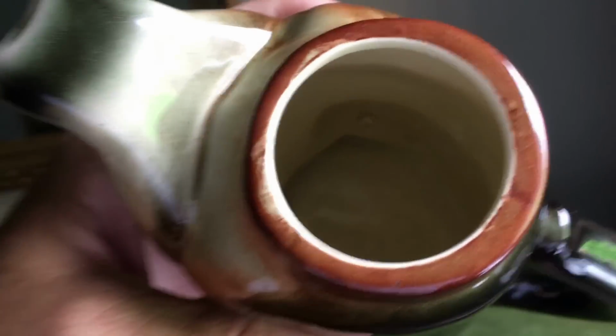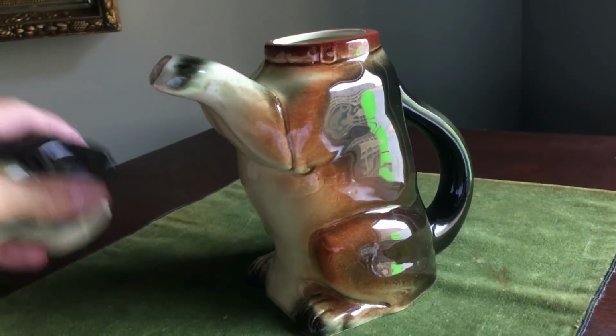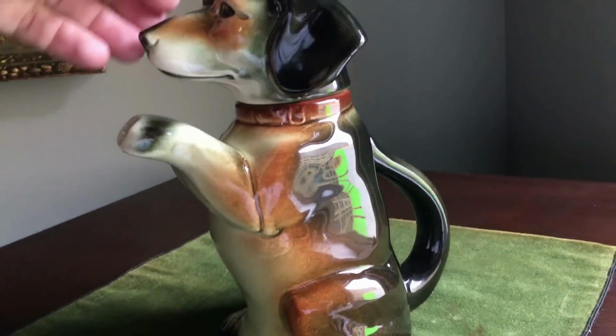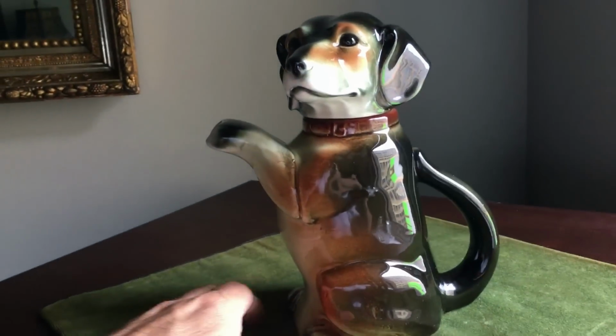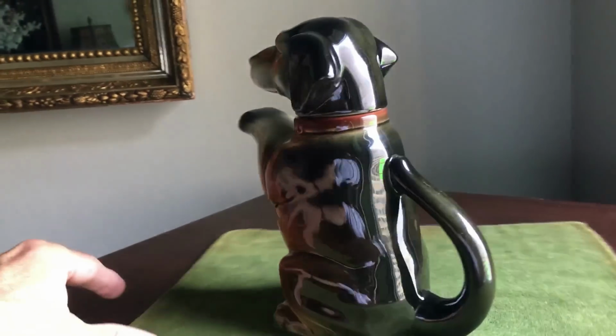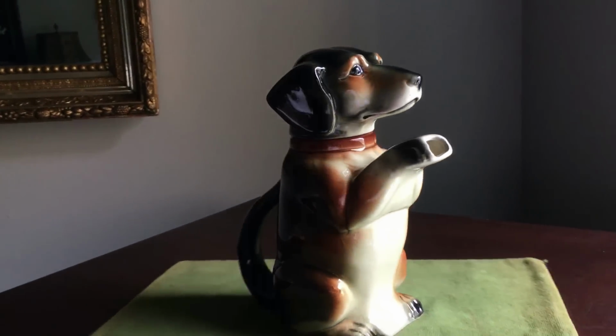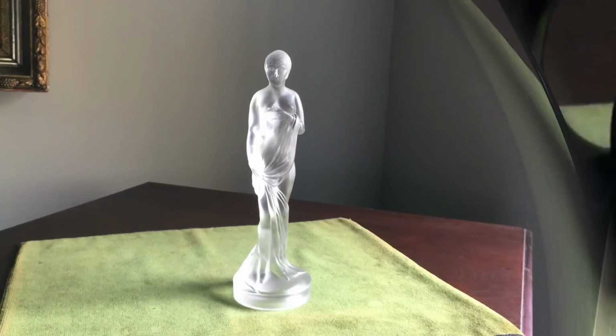He's clean on the inside and the out. And we see here ER Fila, and then we've got the Germany on the bottom with the number, of course. The Germans always have those kinds of numbers on the bottom. And tea or coffee, take your pick. Hot chocolate, it doesn't matter what you serve. I think he's adorable, and even if you just want to use him as a decorative piece, he's wonderful. He's just wonderful.